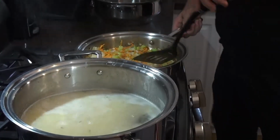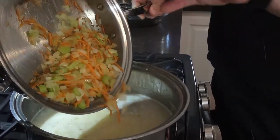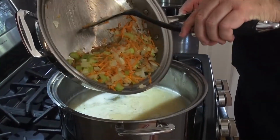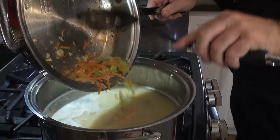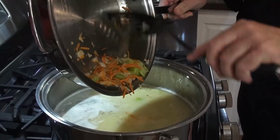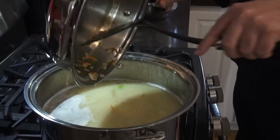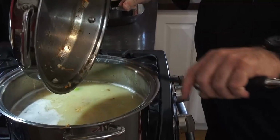And then I'm going to get the rice here, Father. I'm coming in here with our vegetable mixture. As you see, nothing's really brown. They've just turned kind of clear. I forget the word for that. They become a little bit translucent, I guess is the word. And then we're going to add the rice to it, Father. Oh, wonderful.